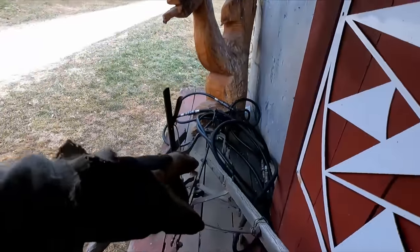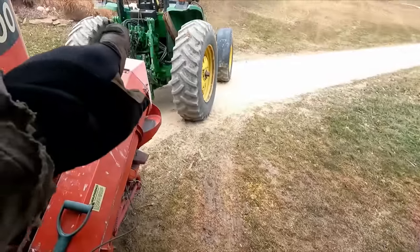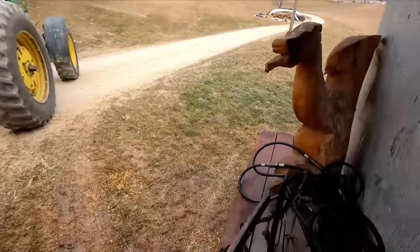And that's been working good with our hydraulic line that hooks to our tractor. I don't know if we've shown any of that this winter yet again. So I gotta get at it.